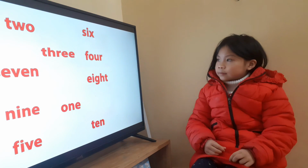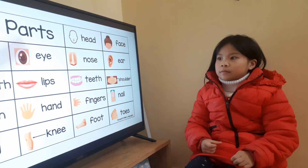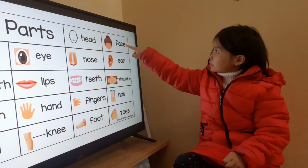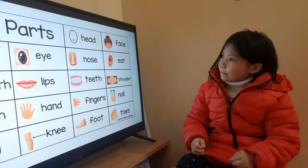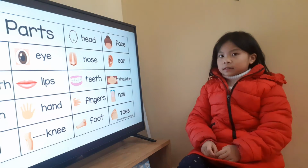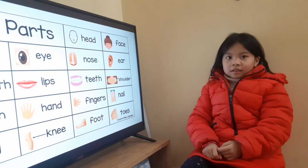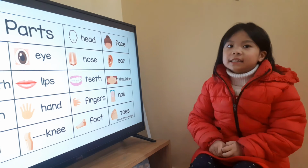And next topic for you about body parts. Okay, now, here are some body parts you learned. Now, let's find for me, where is the face? Good job. Where is the eye? Good job. Point to your eyes. Yes. How many eyes do you have? I have 2 eyes. Yes.